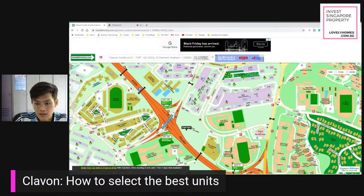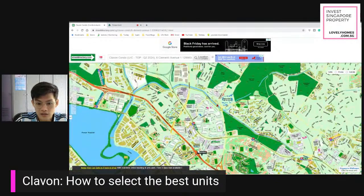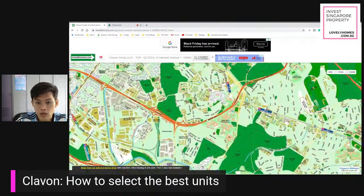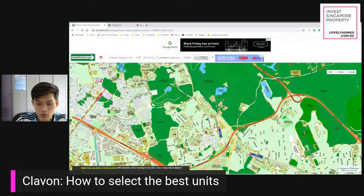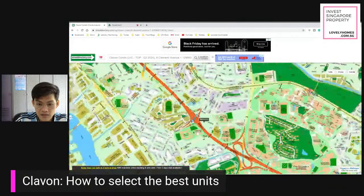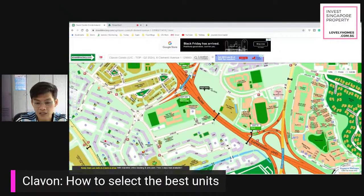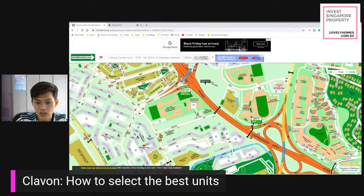This is where my mouse is, towards the north side. You can see that this is going to be facing towards Bukit Timah Hill. This is the north facing, the so-called more premium one. A lot of our viewers have been asking in the comments on our YouTube videos whether the south facing units are actually more premium.